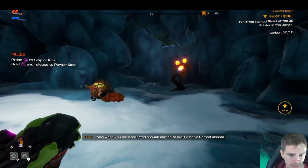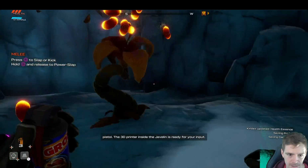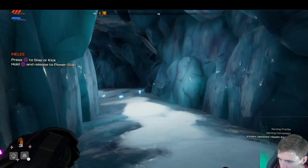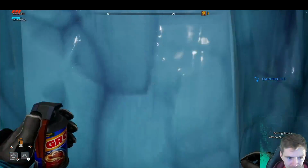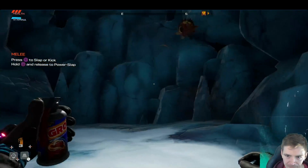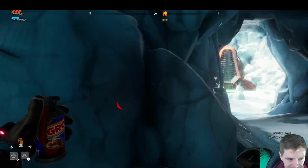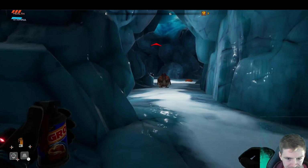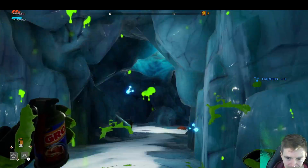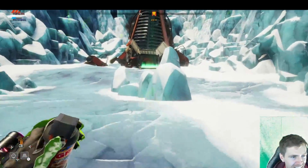You have collected enough carbon to craft a basic nomad plasma pistol. Okay. The printer inside the Javelin is ready for your input. No more slapping people. Getting a gun. They are cute, which is why you need to punch and kick them. Got some good distance on it, too. Oh, hey. Okay, there we go. Let's go back. Let's make this gun.